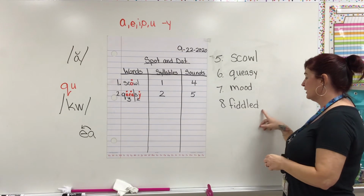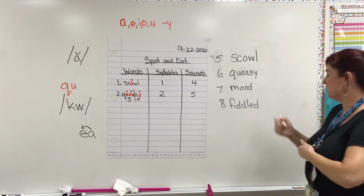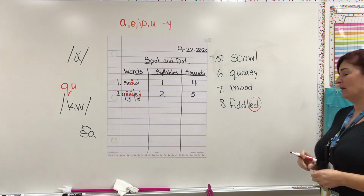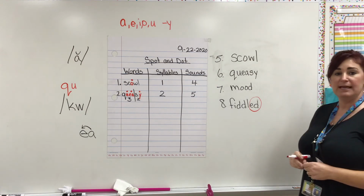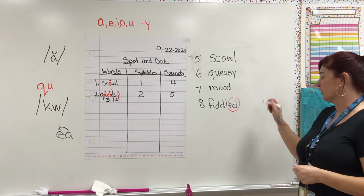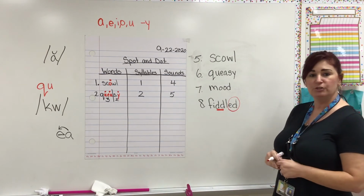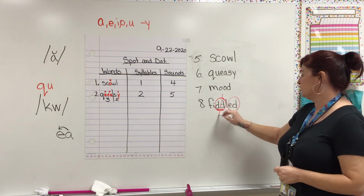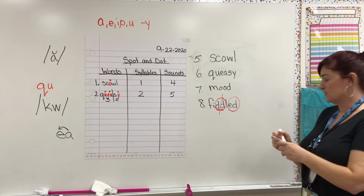But you've got this word here, fiddled. Fiddled, okay? Now, what I want you to notice here was the first thing, it's got ED on the end. Okay, ED is a suffix added to the end, means we've already done it. It's been done in the past. Okay, so ED, we're going to circle the ED. Then I want you to notice there's double letters, 2 double Ds. So I want you to circle double letters. You're going to divide between the letters, but you're only going to count that D sound 1 time.